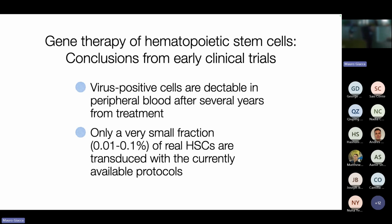Very largely unsuccessful because the children survived, but for ethical reasons, they were still treated with the recombinant protein, so nobody knew if there was an effect of gene therapy. And what was discovered, if you look at how many cells are detectable in peripheral blood after several years from treatment, is that they are very, very small fractions, 0.01 to 0.1. There would be more than 80 clinical trials for different hematopoietic defects.